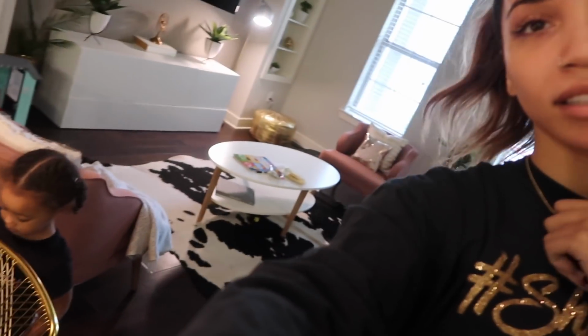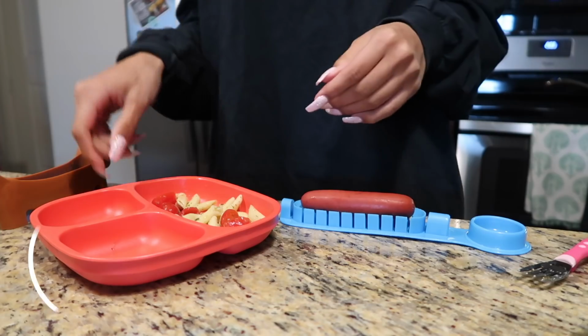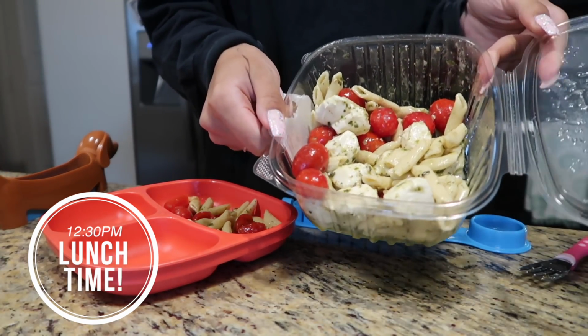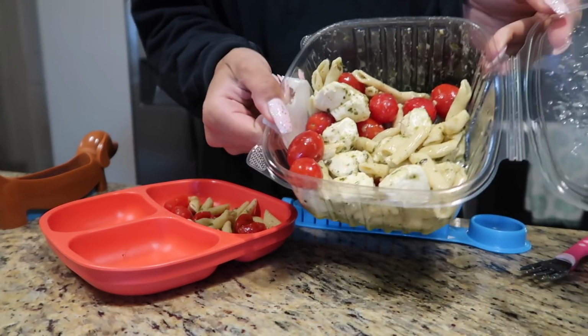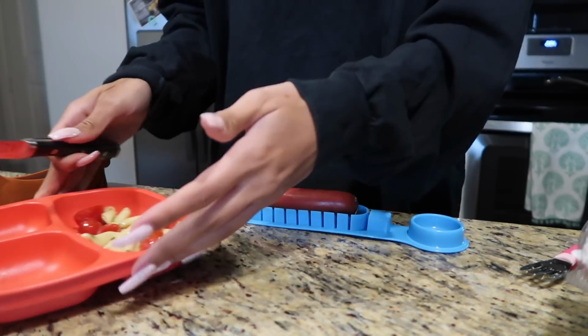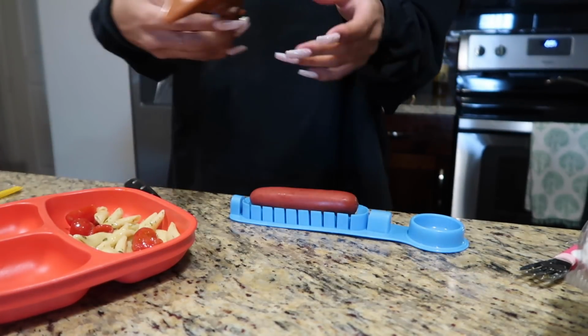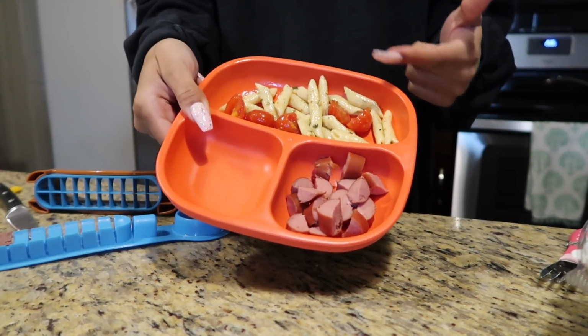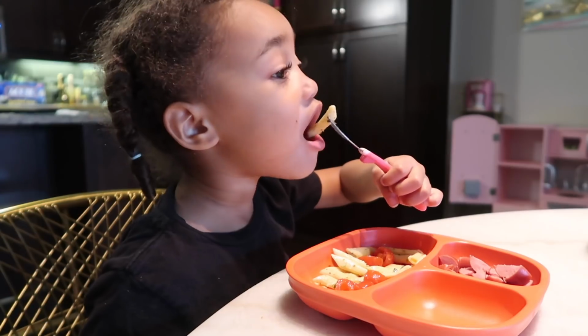All right, so she's definitely really antsy and rambunctious now. It is time to eat lunch. For lunch, we are gonna have some Italian, or I don't know if this would be Italian or Greek, pasta salad and a hot dog. Ziya just loves hot dogs. This is literally Ziya's favorite thing to eat, hot dog and some form of pasta or mac and cheese.